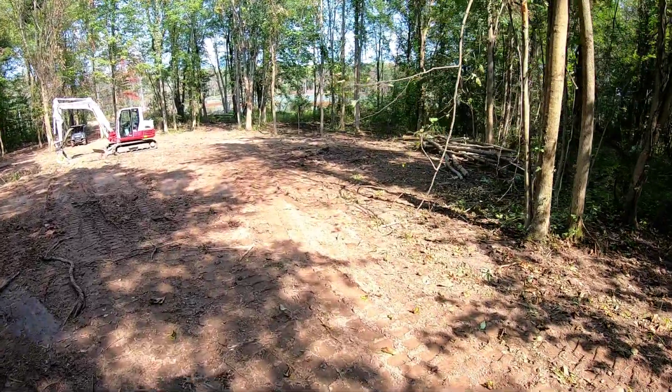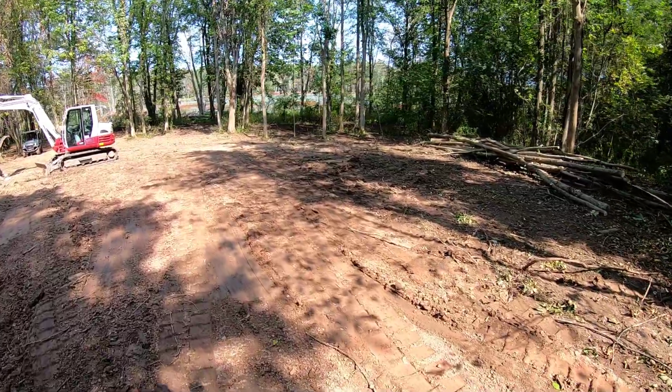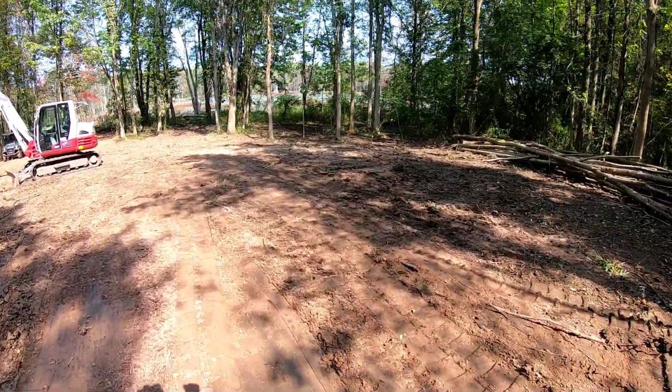With the GoPro camera here, it doesn't show things up very well, but the pond is beautiful. It's turned out to be a beautiful sunny afternoon.